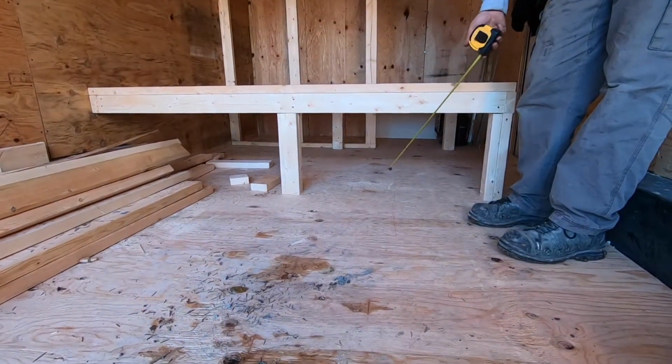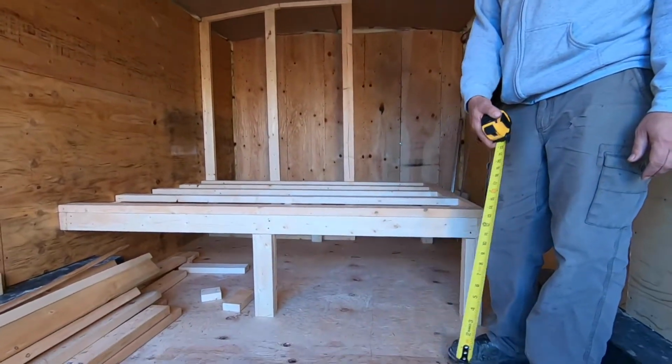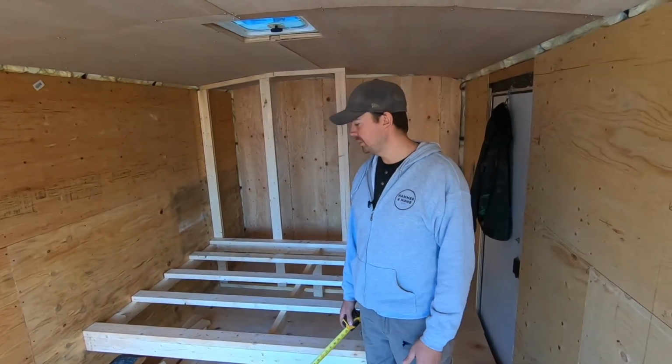And this will allow us to put some bins under here for now. But eventually I think I'm going to put in some drawer slides, and we can have a nice big drawer that'll come out, because I think I have some 3-foot slides from a project I was doing.